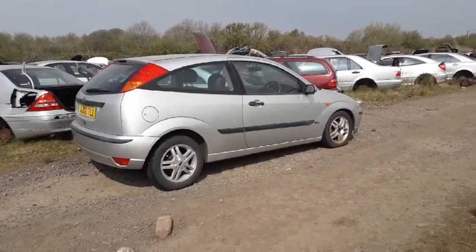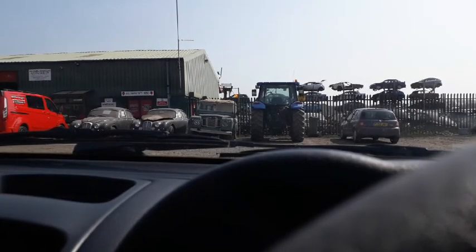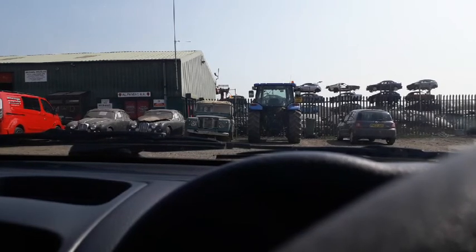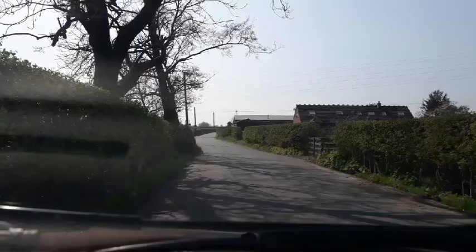Honestly makes me wonder who would scrap one of these. Beautiful Ford Focus. A few nice relics there. Two old Jaguars and a Land Rover, Series 2 I think, and a nice blue, gorgeous Renault Clio that's just come in.